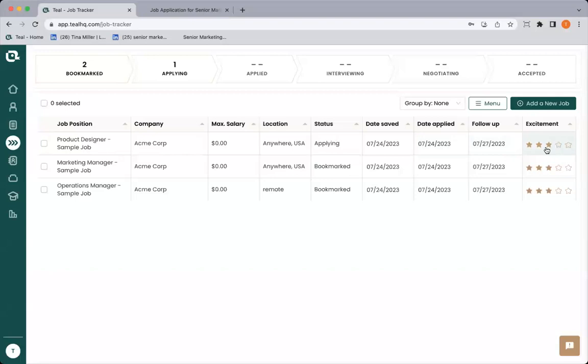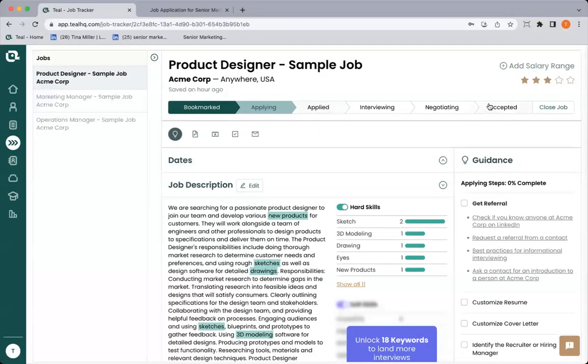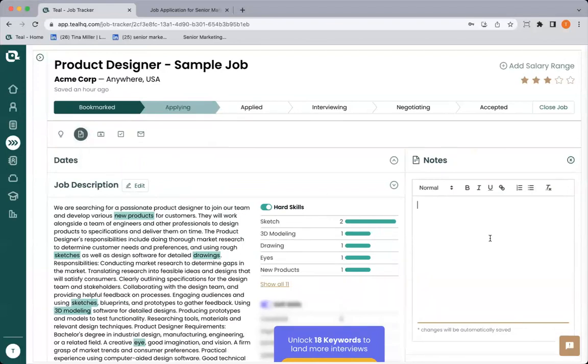Then you have your dates saved. You can rate your jobs. When you click into a job, you can see you've got your stages up here, your rating. You have your various modes. So if you want to take notes on a job, you can click these and add notes.